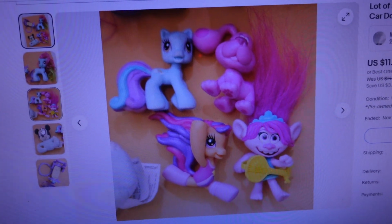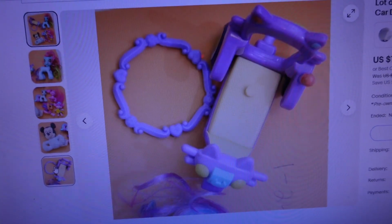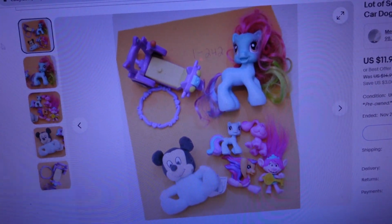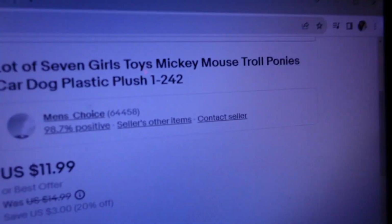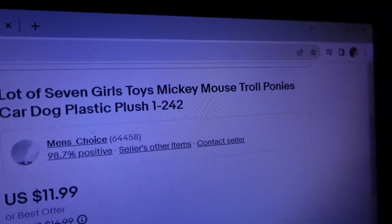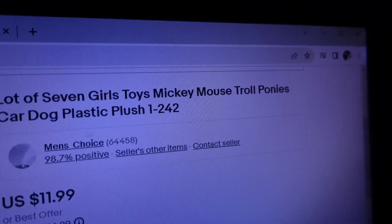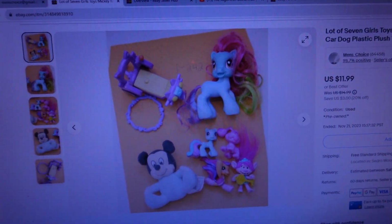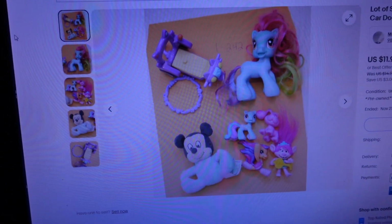Toys, toys, Mickey, and more toys. So a little toy lot. Let's give a look at what this was called. This is a lot of 7 girls' toys. Mickey Mouse, troll, ponies, car, dog, plastic plush. So a little bit of everything. $11.99 sold. So that was a nice little toy lot.